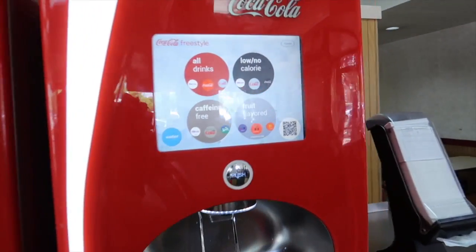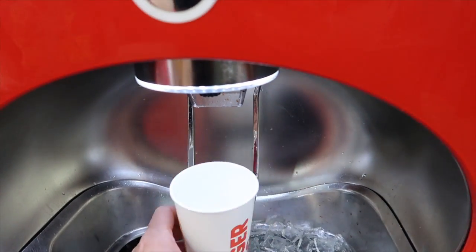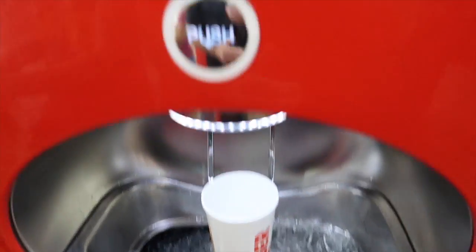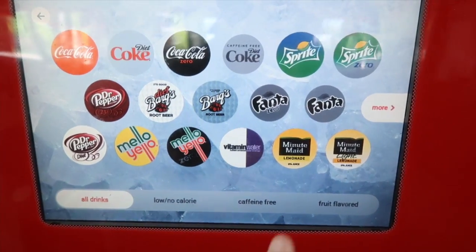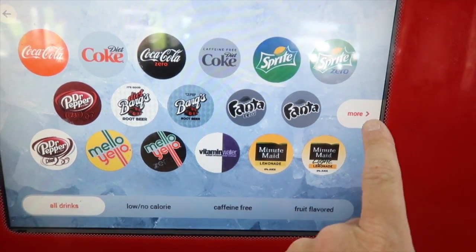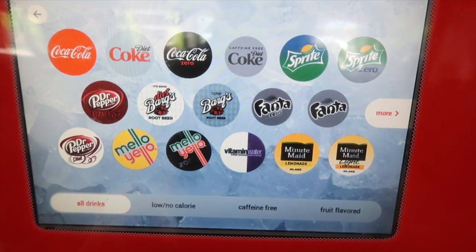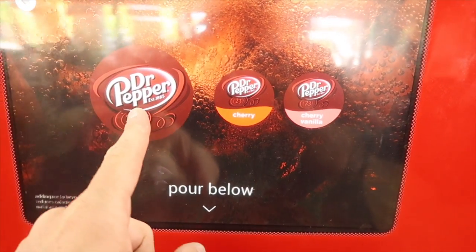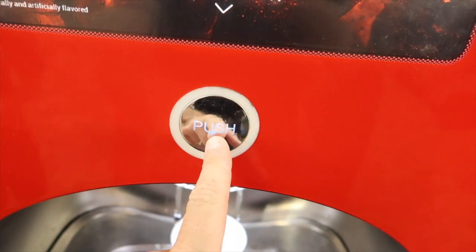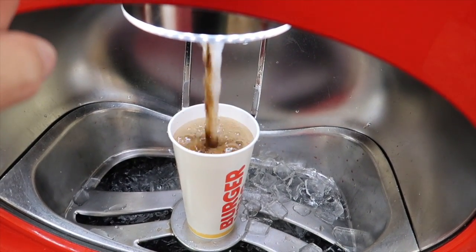Check out the drink machine here, it's cool. Put the ice in first, of course. Set the cup down right there. Then you choose what drink you want. We'll look at all drinks. And they've got a ton of different kinds of drinks. All right, so those are all the drinks right there. I'm choosing Dr. Pepper. Dr. Pepper's chosen. Now you push right here. Pretty cool computerized fountain drinks.